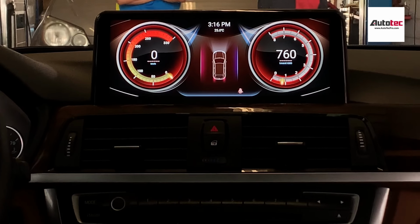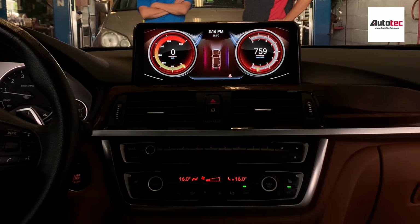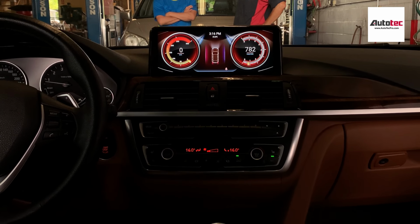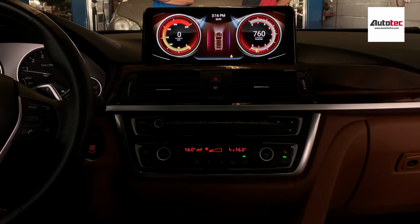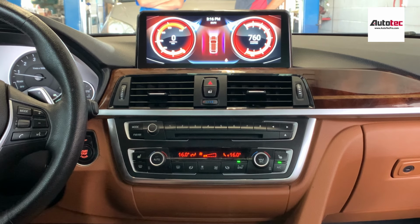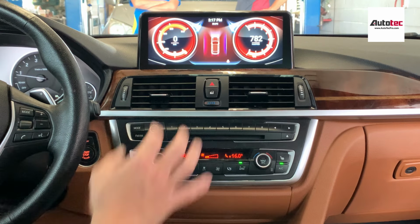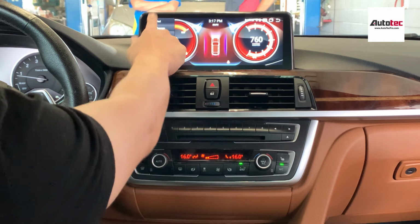This is also our newest product in the market right now. This is Android 10.0, 4 GB of memory, 64 GB of storage memory. It also comes with a 1970 by 720 high definition screen, and it comes with the Qualcomm Snapdragon. That means it also supports 4G LTE. It's also octa-core, so you can see that it's really responsive.